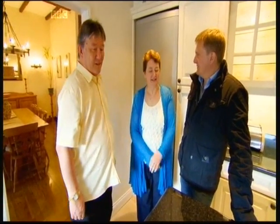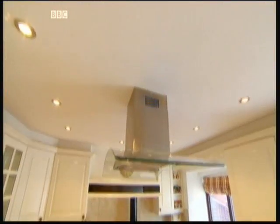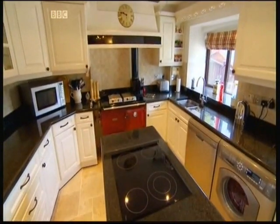It's lovely. Yes, I like the working surfaces. Lovely, isn't it? Yeah. Lots of them as well. Beautiful. Yeah. Do you think there's enough storage spaces here? Yes, I think this is better. Fantastic. Gosh, I'm sensing that you really like this property so far.